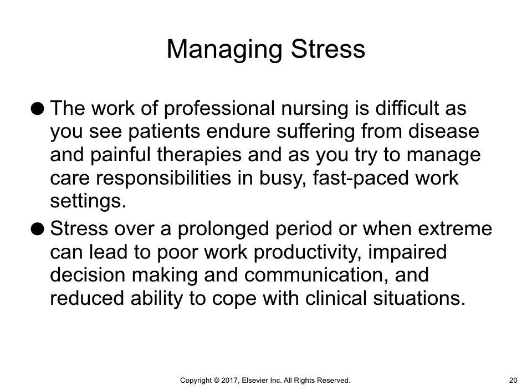Managing stress. The work of a professional nurse is difficult as you see patients endure suffering from disease and painful therapies, and as you try to manage care responsibilities in a busy, fast-paced work setting. The connection between stress in a healthcare setting and its effects on a nurse's mental and physiological state is receiving more attention. Autonomic control of decision-making, error detection, speech, memory, and emotions during stressful situations are disrupted because of continued sympathetic nervous system stimulation.